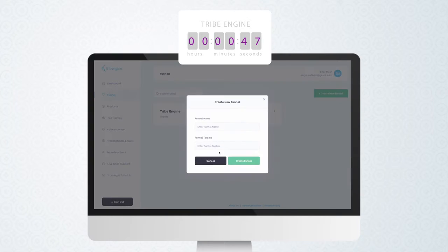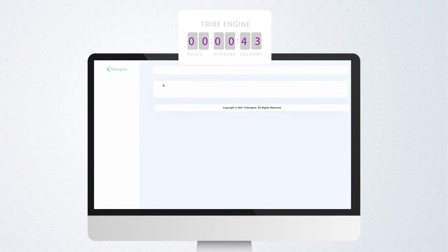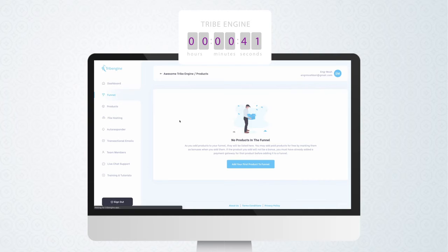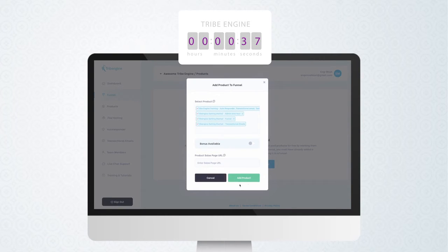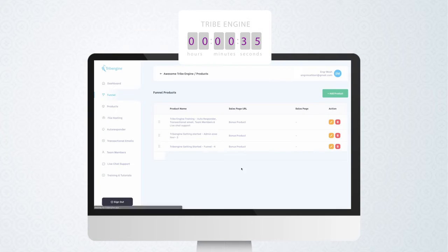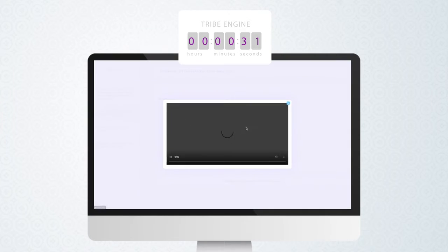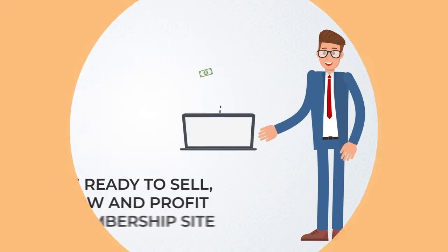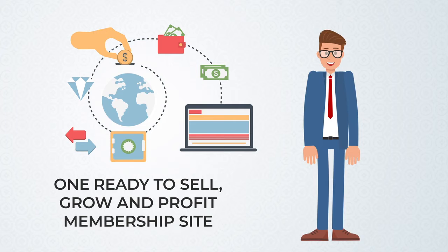Step 4. Sell your access by adding your payment processor and make a sales page directly inside the app using one of our stunning templates with just a drag and a drop. Step 5. The app will automatically email their login details and sell them additional products for extra cash. And boom! One ready to sell, grow and profit membership site, all set up in less than 1 minute.